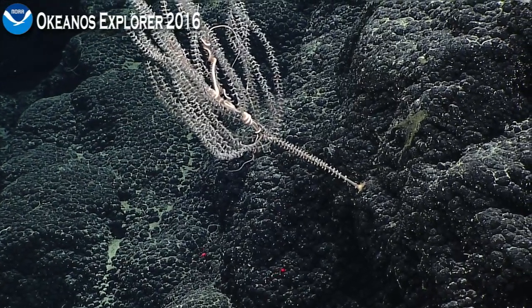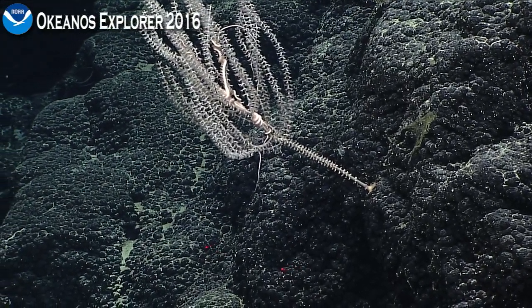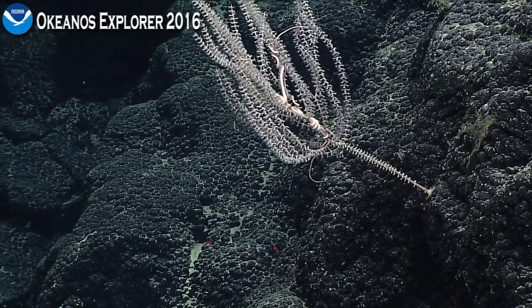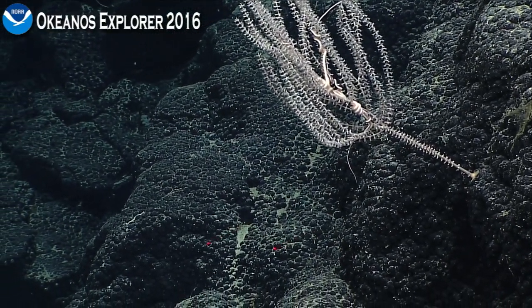And an ophiuroid, again, this very common symbiosis between the brittle star and the coral.